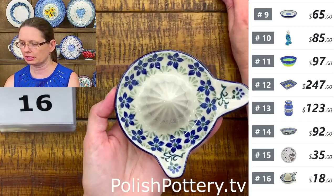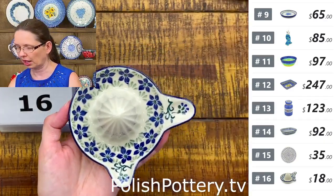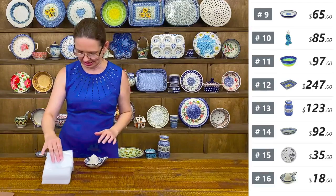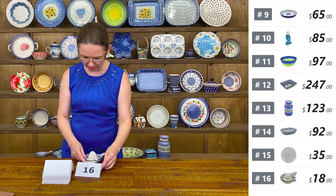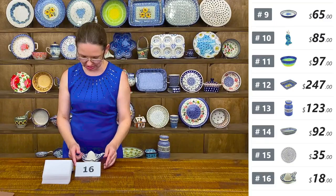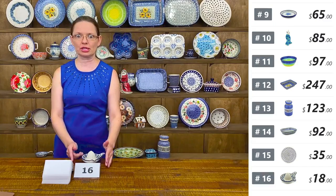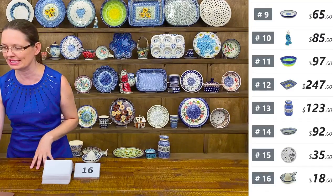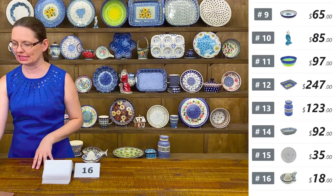Yeah, the last few days I'm drinking a lot of tea with lemon and honey. So yes, that would be a precious little Polish pottery trinket to have at home, to squeeze some lemon for tea.